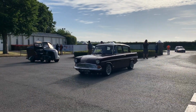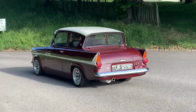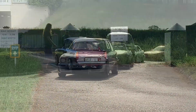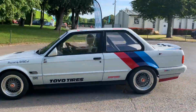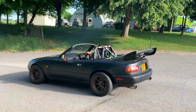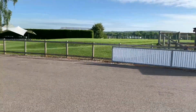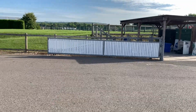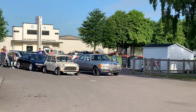Check out this Anglia. That is so, so cool. I love that. That is so nice. I love this. And the huge wing. Have a look at that. And over here we have a lineup of cars waiting to go out on track to do the Autosolo, which is going to be staged over there. There's a lineup of VWs coming in over there as well.